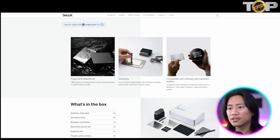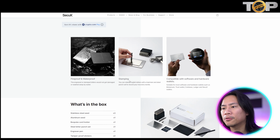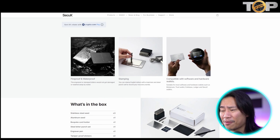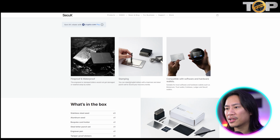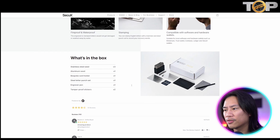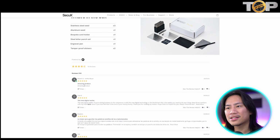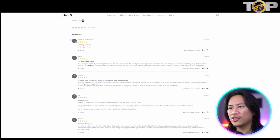So look at that. Fireproof and waterproof stamping, compatible with software and hardware wallets. This is something that you can enjoy. Look at that. Stamping. You can stamp English letters with a hammer and steel punch set to record your recovery keywords. So Seed Plus: stainless steel, aluminum. There are 3 stainless steel seeds, and then aluminum seed, and then bespoke card holder, steel letter punch set, engraver pen, and then tamper-proof stickers. So these are your reviews.